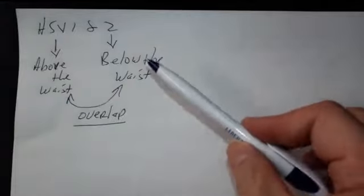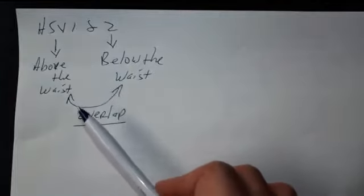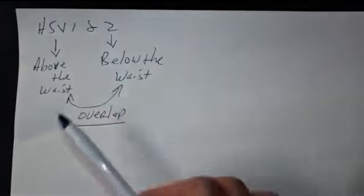So will that affect your treatment? Not necessarily, but just keep in mind while this is the case most of the time, someone who has blisters on their gums or lip or something usually will have HSV1. There can be crossover. So that's something to keep in mind.